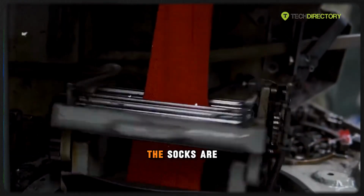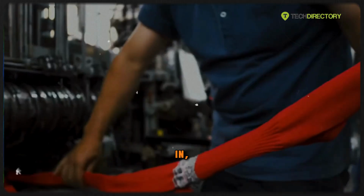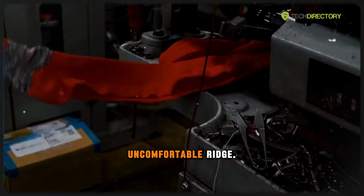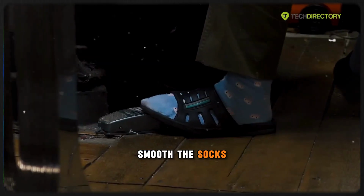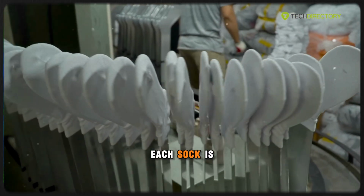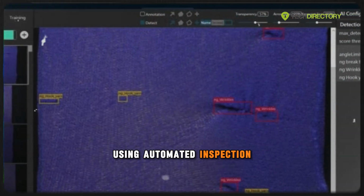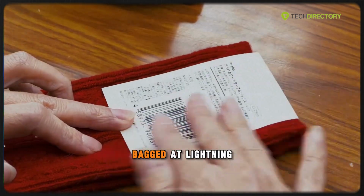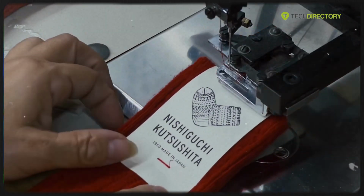After knitting, the socks are open at the toe. This is where linking machines come in, invisibly stitching the seam closed so there's no uncomfortable ridge. Then it's off to a steam press to shape and smooth the socks to their final form. Before packaging, each sock is scanned for holes or defects using automated inspection systems. Pairs are then folded, tagged, and bagged at lightning speed, ready for shelves around the world.